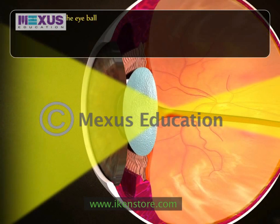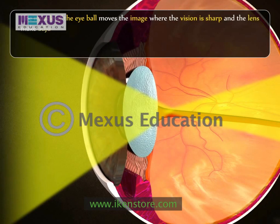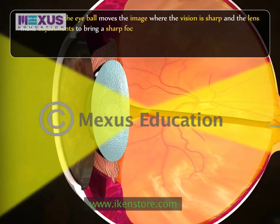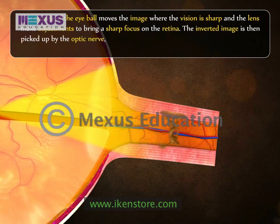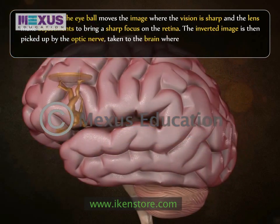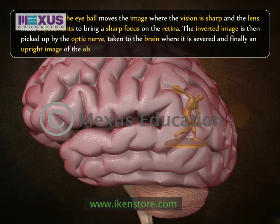The muscle of the eyeball moves the image where the vision is sharp, and the lens makes adjustments to bring a sharp focus on the retina. The inverted image is then picked up by the optic nerve, taken to the brain, where it is inverted, and finally, an upright image of the object is perceived by the individual.